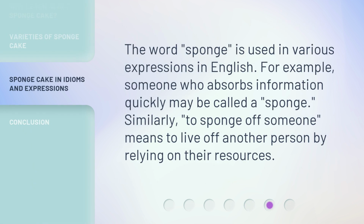The word sponge is used in various expressions in English. For example, someone who absorbs information quickly may be called a sponge. Similarly, to sponge off someone means to live off another person by relying on their resources.